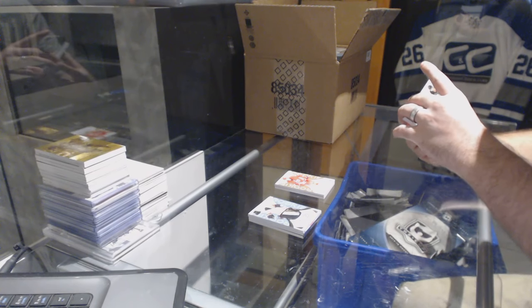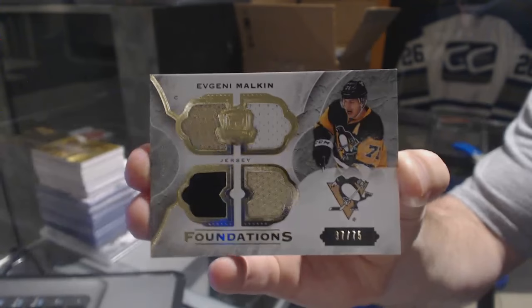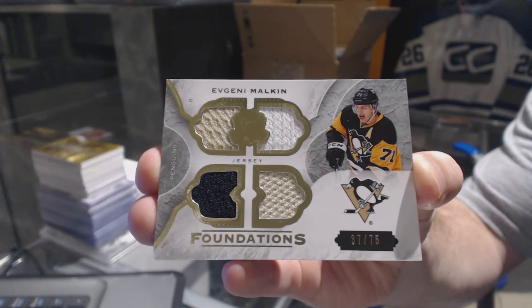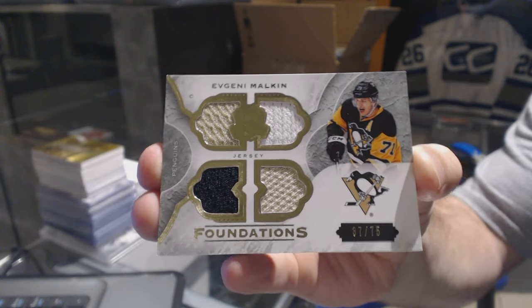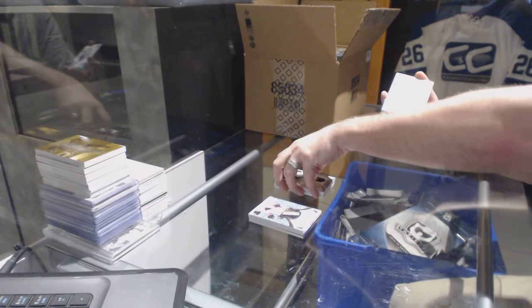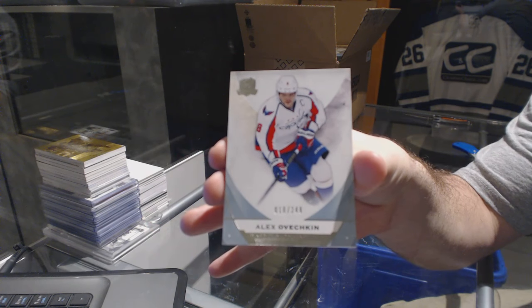For the Pittsburgh Penguins, number to 75, Cup Foundation Squad jersey, Evgeny Malkin. And for the Capitals, number 249, Alex Ovechkin.